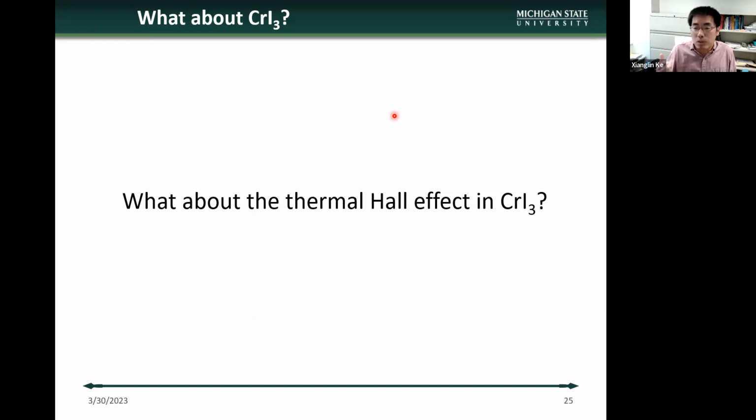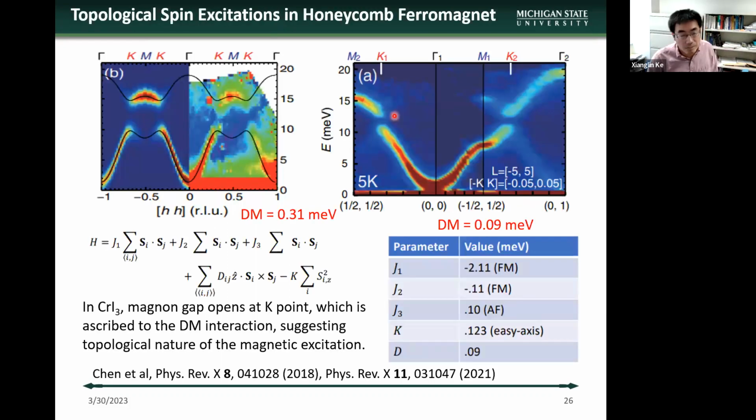So what happened to chromium triiodide? Now let's take a look again. Just to remind you, the inelastic neutron scattering study on this system. So there are two inelastic neutron scattering studies on this system from the same group. From the earlier study, we already saw this figure in the previous slide. From this earlier study, they concluded that the DM interaction is 0.31 MeV, which is going to account for the large magnon gap opening in this system. By the way, in the earlier study, the magnon gap value is about 4.6 MeV. Therefore, it requires a large DM interaction.